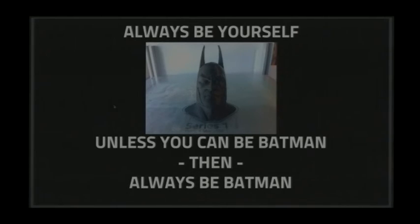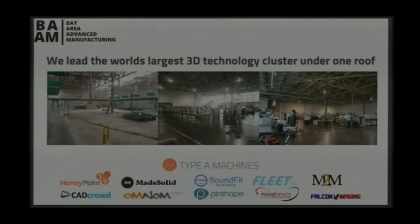But we don't want to do it alone. And so we looked at some good advice: always be yourself, unless you can be Batman, then always be Batman. And so we've decided to be Batman. And we launched the world's largest 3D technology cluster under one roof last week.